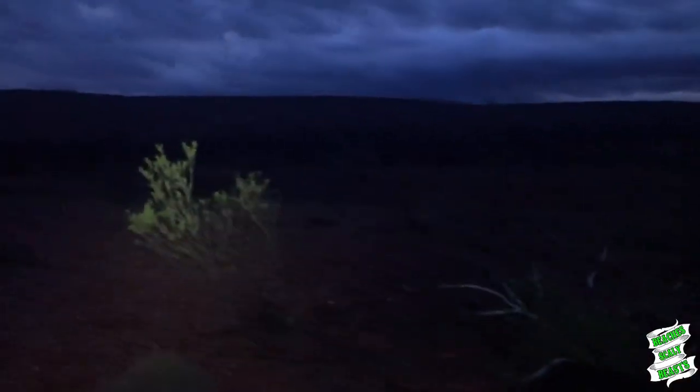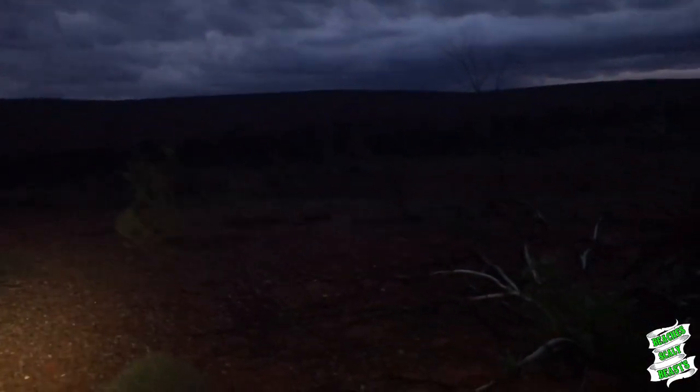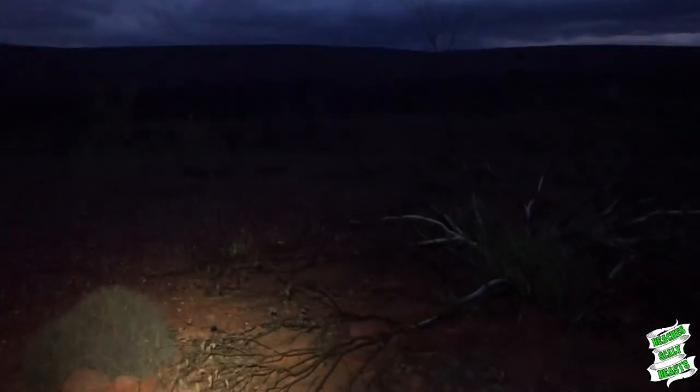There is actually a storm that's rolling through too, so that may or may not play into our advantage. We'll have to see how we go.